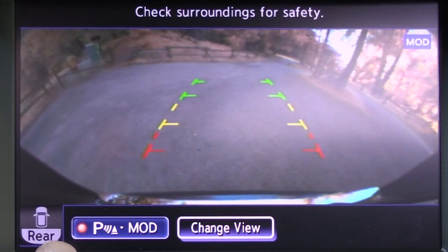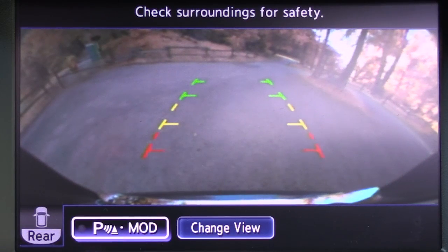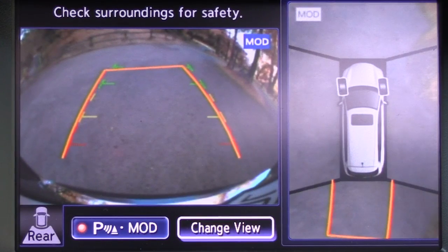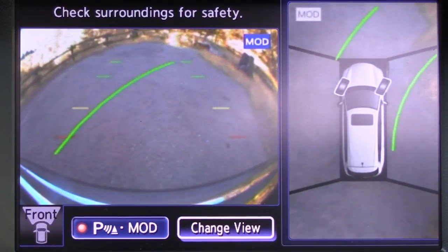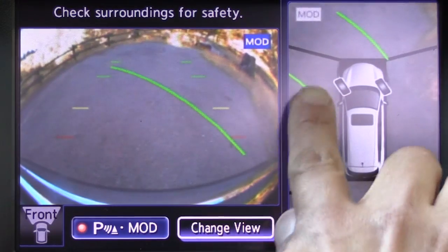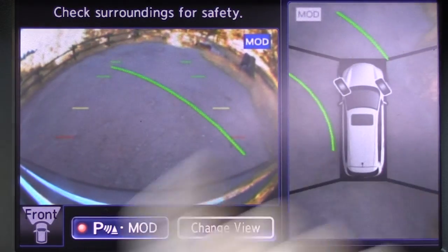But we also get nice touches like parking sensors with moving object detection. We have these lines that tell us where the vehicle is going to go if we turn the steering wheel, and that's true whether we're in drive with this camera on or whether we're in reverse. So this line right here will tell you where the front wheels are going, where the rear wheels are going.